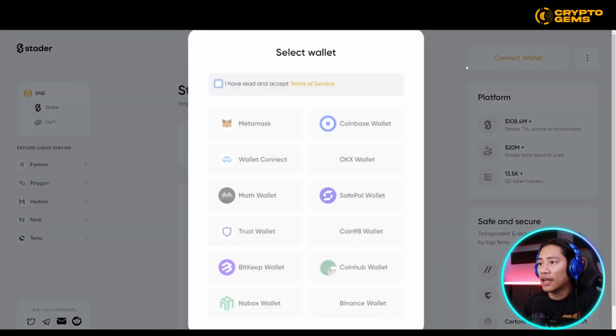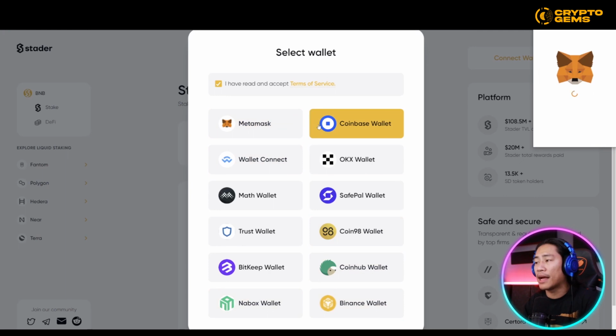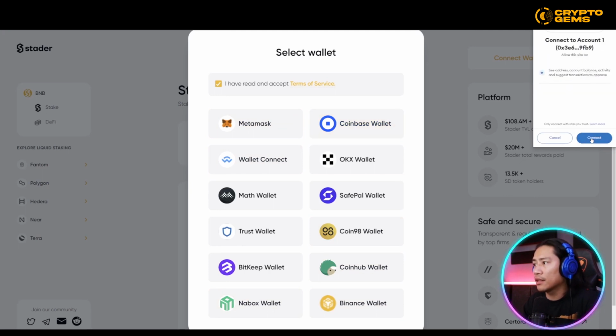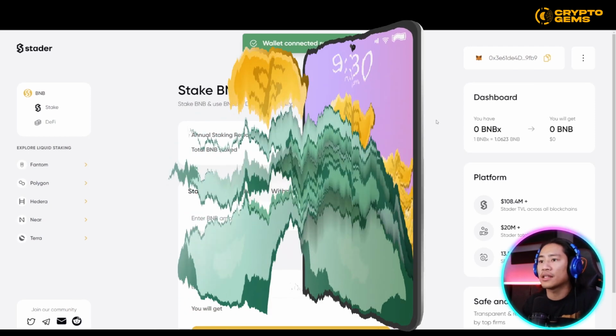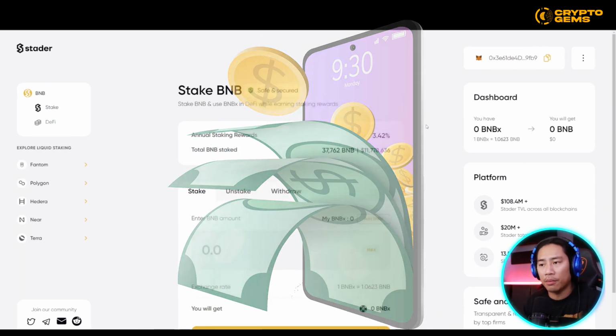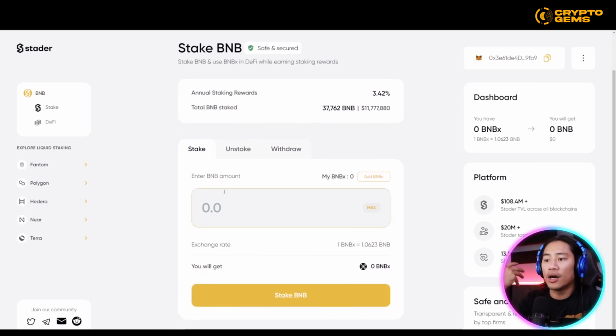If you click on connect wallet, you can choose from the different crypto wallets that are available here, and in our case we will choose MetaMask. All right, so let me click on next and connect. Once you have connected your wallet successfully in the Stader Labs platform, you are ready to start staking. But of course, make sure that you have BNB available in your wallet. That way, when you choose to stake, you will be able to do so.